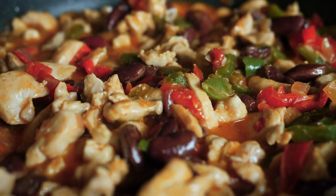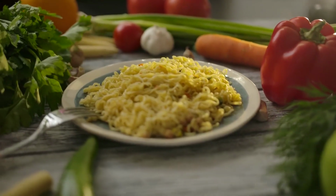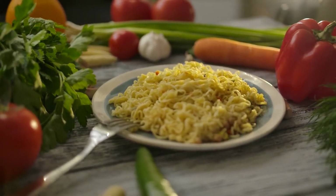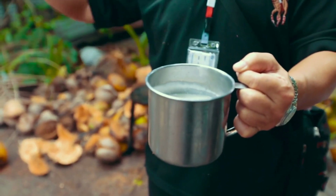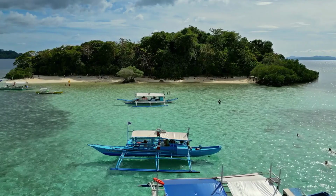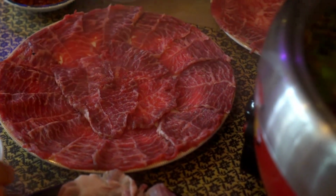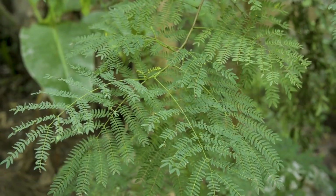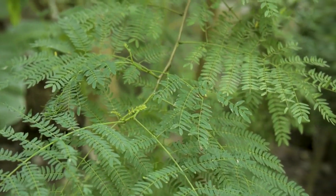Visayas favors thicker noodles like Canton, egg noodles, and includes more seafood, reflecting the region's coastal abundance. Some versions add a splash of coconut milk for richness. Mindanao incorporates spicy flavors, with chili peppers or siling labuyo giving the dish a kick. Some cooks use malunggay, moringa, leaves for an earthy, nutritious twist.